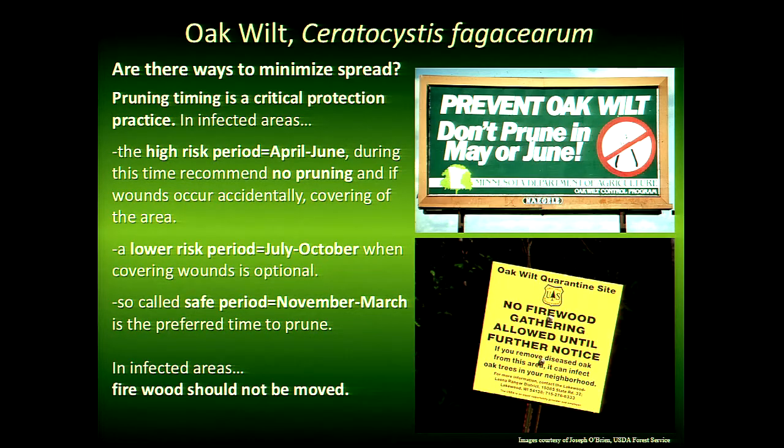I love the billboard from the Minnesota Department of Agriculture: Don't prune in May or June. We feel that that's a really high risk period. That's when the beetles are flying around, feeding on those fungal mats, and they will transmit to other trees. And if they're wounded trees, they're more likely to get that infection in place. So that's a really important factor here. We don't want to be pruning during that time unless it's really critical.